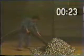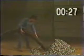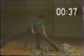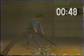Cleanup jobs that would take days with brooms and shovels can be completed in a matter of hours with the HiVac, even while machinery is operating. That can mean big savings in overtime costs. Vacuumed materials also can be recycled easily, another dollar-saving feature. And using the HiVac eliminates dusty working conditions because the high-powered vacuum draws the material directly into the hose, then sends it through 3 filtration stages.